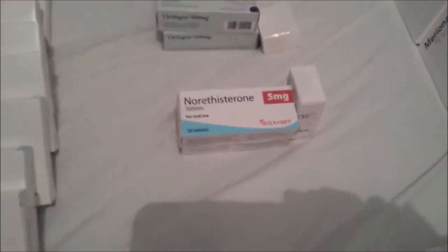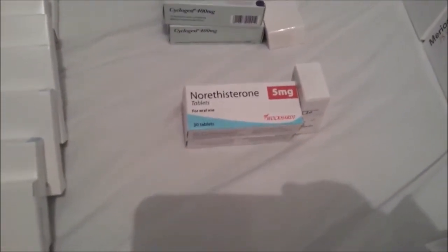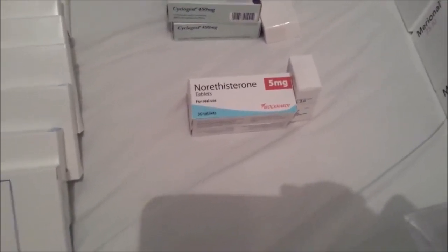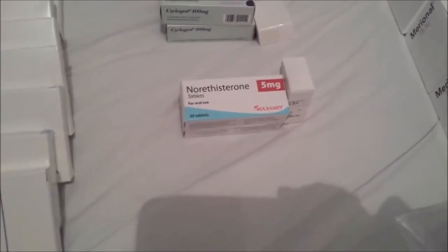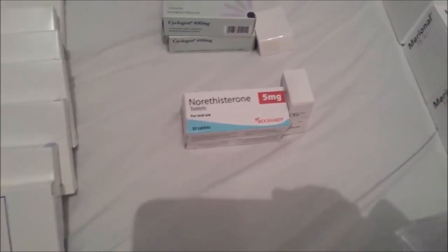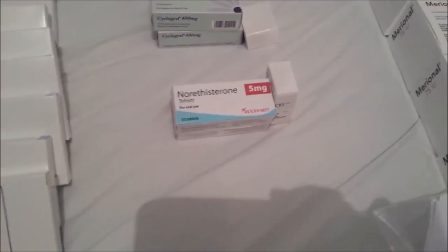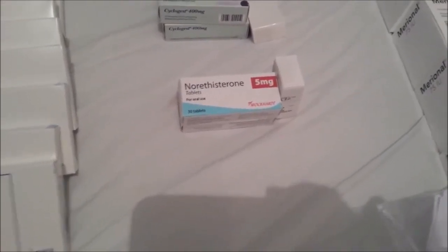The first medication I'll be taking is a tablet called Northisterone, and I'm not sure how long I'll be taking them. I think it's 10 days, but I've got an awful lot there for 10 days, so we'll find out. I have my appointment next week where they'll go through all the medications with me, so I'll find out exactly how long I'm supposed to be taking that one for. Hopefully it's only 10 days, fingers crossed.